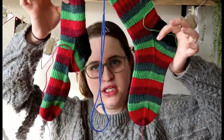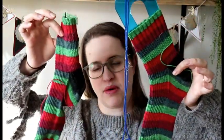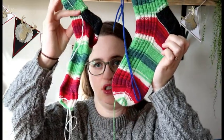So I have the socks for my mom done, both of them. I have the socks for my sister done, both of them. I have the socks for my husband done. I can't remember if I had both of these finished in the last episode. I don't think I did. I think I was almost done the second one, but I can't remember. And then I have both of the socks done for my sister's boyfriend. Ta-da! Which is very exciting.